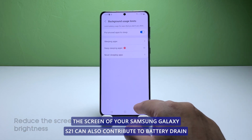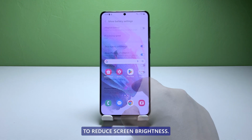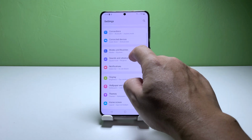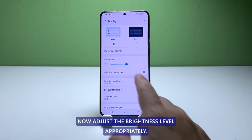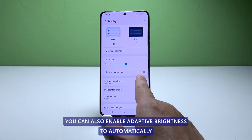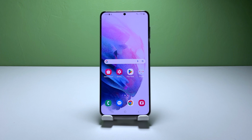Second solution, reduce screen brightness. The screen of your Samsung Galaxy S21 can also contribute to battery drain. To reduce screen brightness, open Settings and then Display. Now adjust the brightness level appropriately. You can also enable adaptive brightness to automatically adjust screen brightness based on the ambient light.